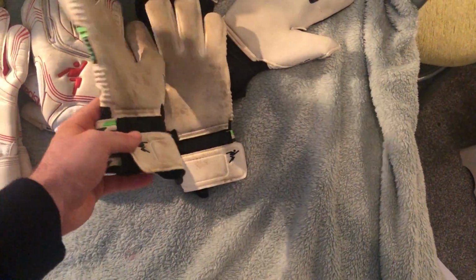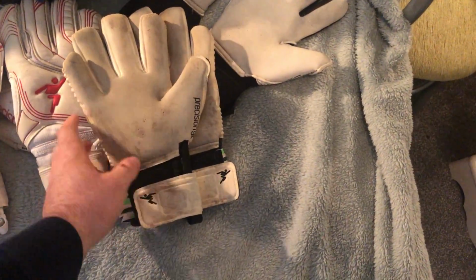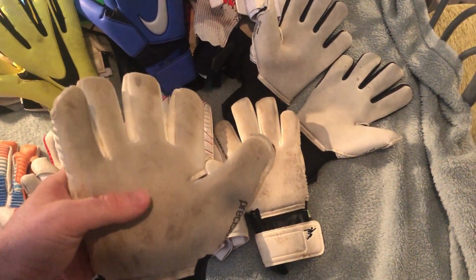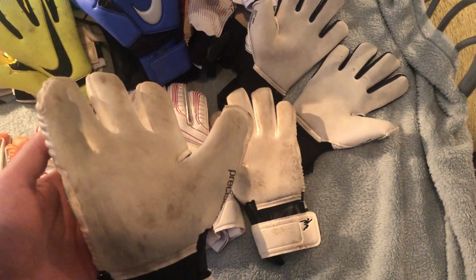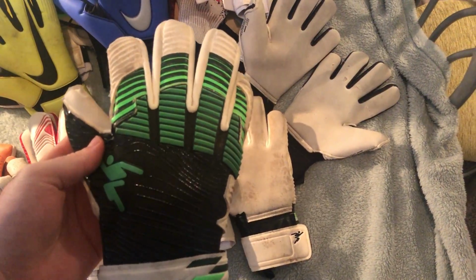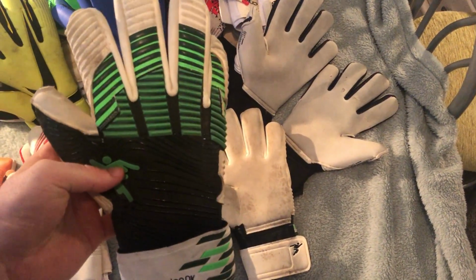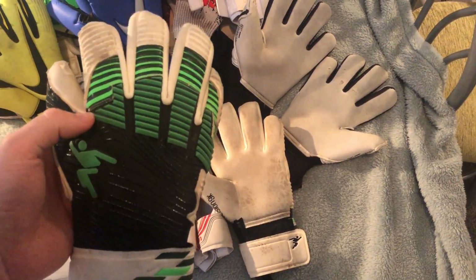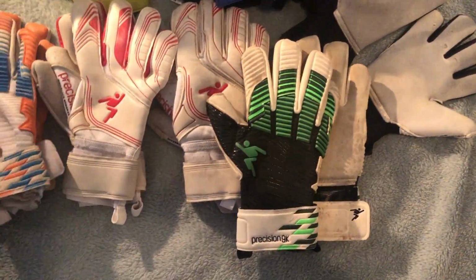These are the Giga Grip ones here. They're actually an 8.5. I bought them for €15 in a shop in Ireland. I knew they'd be too small because I had the other ones in a size 9 and they are too small. Couldn't wear them in the game, but they are nice gloves. When you put them on, they just fit well. Obviously they're a little bit tight, these ones, but these ones are size 9 here.